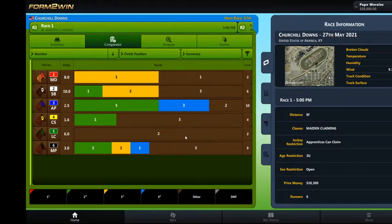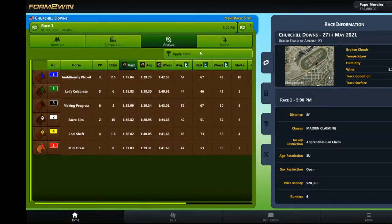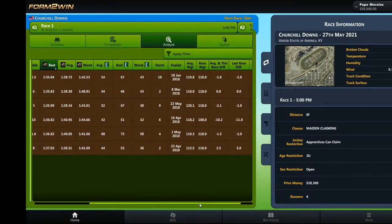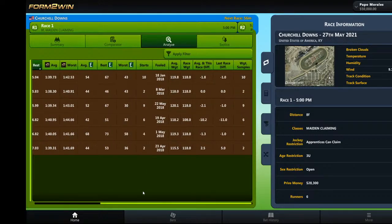The first thing I like to do is click the Analyze button, which is really where all the power in the app comes from. You're going to see different categories here, and there's a lot of information. You have the horse's number, the horse's name, the post position, the odds in decimals instead of fractions, the best Form to Win time, the average Form to Win time, the worst, average Equibase, best Equibase, worst Equibase, total starts, so we know we've got some starts to work with, and foaling date, not important unless it's a two-year-old race, but that can be vital information if you're looking at the youngsters running. Average weight carried, race weight carried, average weight differential, last race differential, and finally the weight samples. So a lot of information.